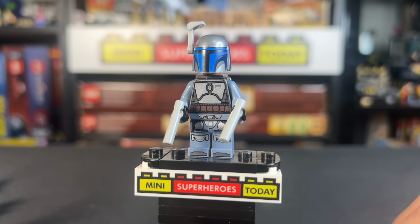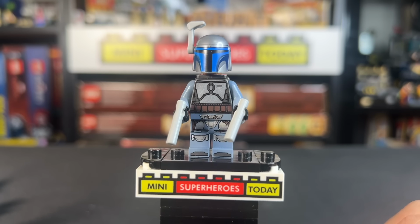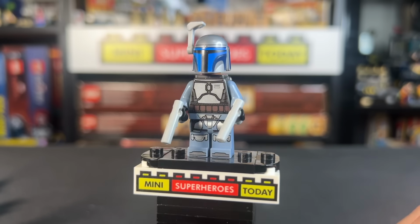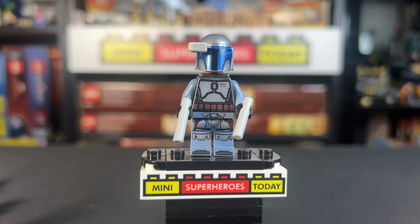This time around, this Django is price locked behind a $70 Slave 1 set, and it does look really, really good, of course, but yeah, I know a lot of people are disappointed that there isn't arm printing here. I too wish there was arm printing so everybody could get the most epic version of Django, but that controversy aside, it's still a great minifig with the brand new rangefinder.